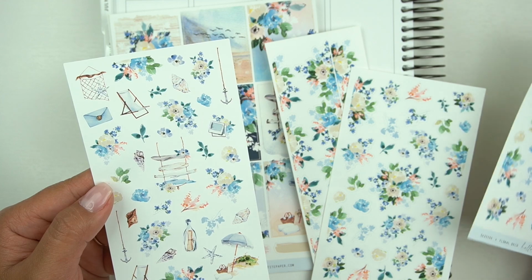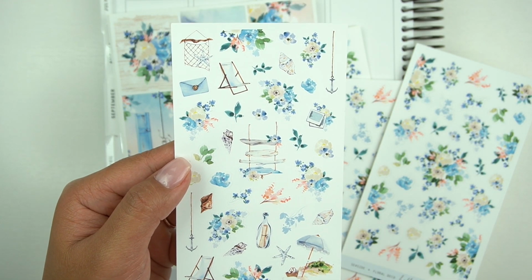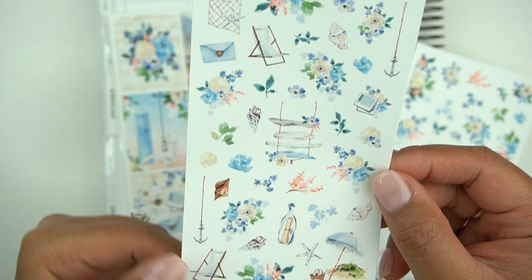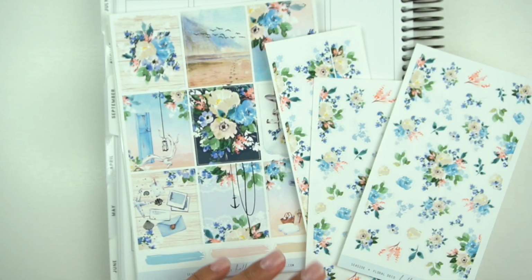Okay, so one mixed deco, which is this one. So cute. I love the umbrella. Like, this is probably my favorite mixed deco sheet. It's got so many good things. The anchor, the chair, all the different decor pieces. This is perfect. You can use those as icons throughout the kit.